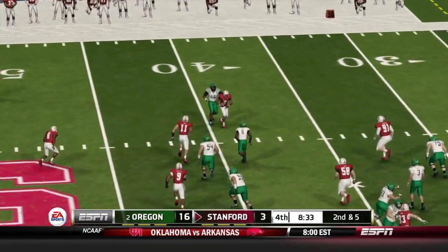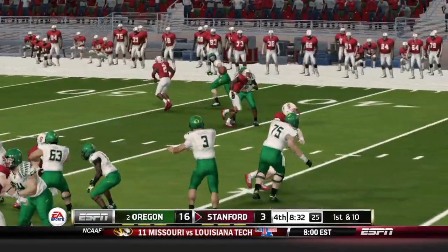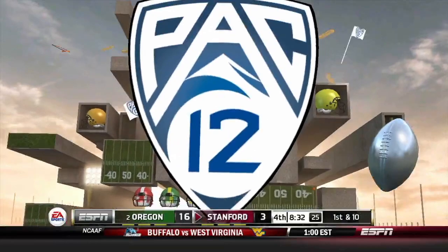Throws it into coverage, and it's intercepted. And down he goes. At about the 37-yard line. Not a good decision there. Why'd he even throw that pass? Well, it's a good job by the corner of sitting back and reading the quarterback's eyes. Good job of disguising coverage as well.